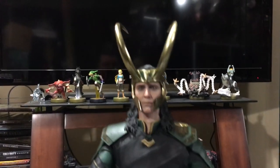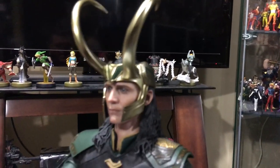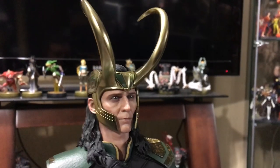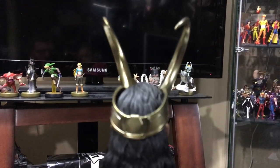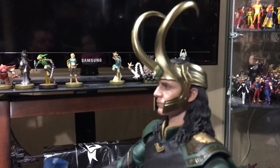Let's look at him with the helmet on in some detail, and then let's get some focus. What a beautiful portrait of Tom Hiddleston. Hold on one second, Sienna. I'm just trying to get a little 360 of the horn, and then I'll take the horn off. So Loki's horns do come off nicely.